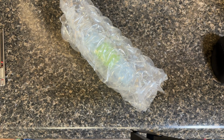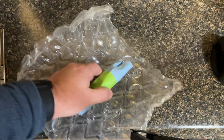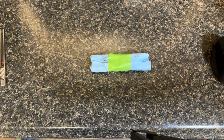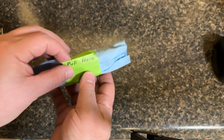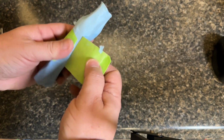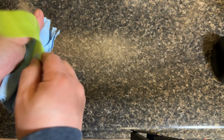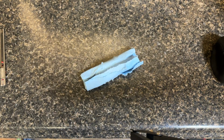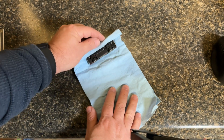All right, Mr. Mark, let's see what you sent us in here, huh? Very well packed on all this bubble wrap, and we're gonna preserve that bubble wrap because every little bit is better. Pull here, look at that, man. This is just perfect. I love when you guys make it that easy. Pull here, and it's uncovered. There you go. Let's go back into it again. And let's open this beauty. Let's reveal this beauty.